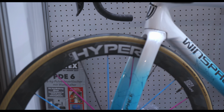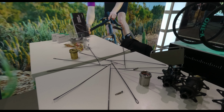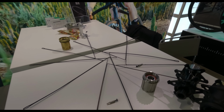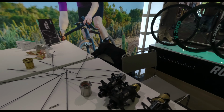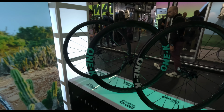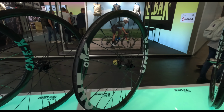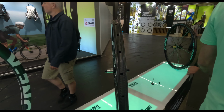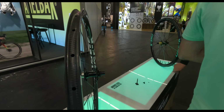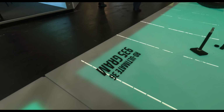And here are their bikes. Nice paint. Here, this is 1K. They are doing spokes. It's one part carbon, but all the spokes are together for the wheel. And here are their road wheels with a Duke rim for road bikes. Very, very light wheels. Do you see 935 grams for the wheel set.